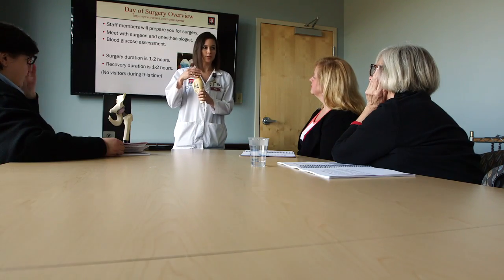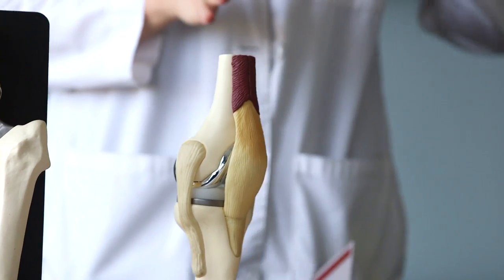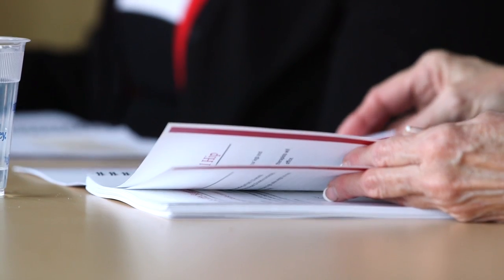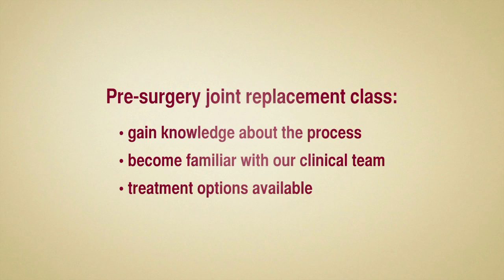As part of your preparation, you will be provided with an educational binder and asked to attend a preoperative total joint replacement class. It's common to have concerns about total joint replacement surgery. The team at IU Health is committed to helping you with these concerns and replacing fear with knowledge. In our pre-surgery joint replacement class, you can gain knowledge about the process, get familiar with our clinical teams, and learn to take control of your situation and the treatment options that are available to you.